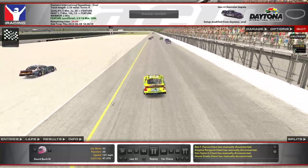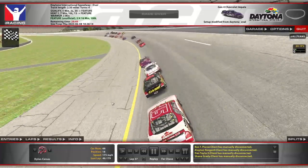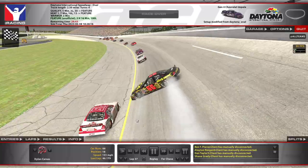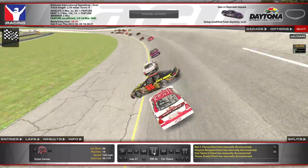That didn't even bring out a caution, though. Everyone kept it going the right direction, it looks like. And then, 66 gets run over.